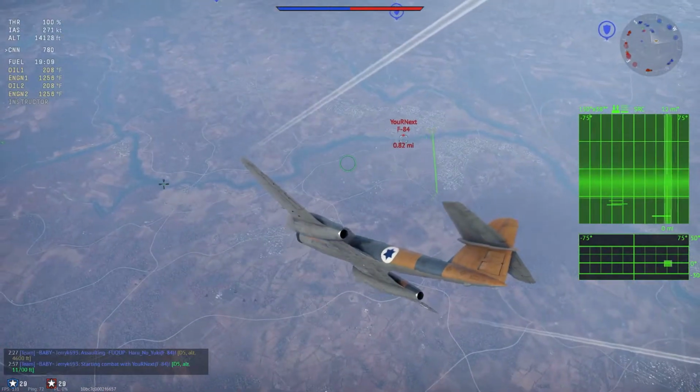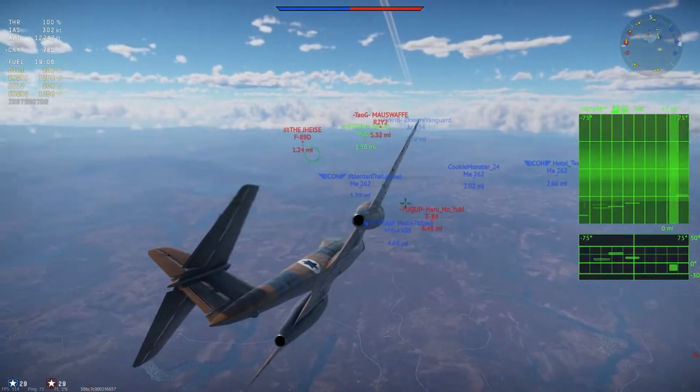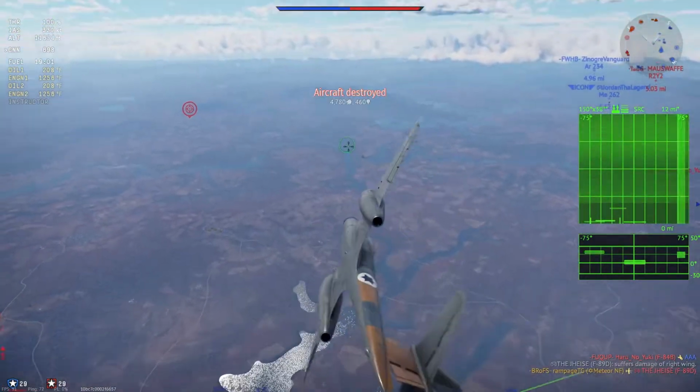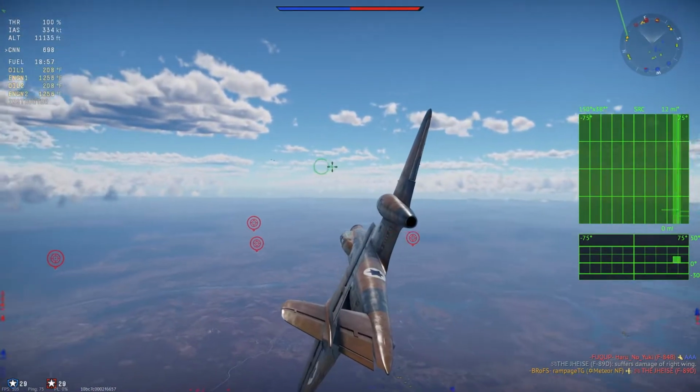Being an early radar, it is prone to ground clutter, so the higher you are, the more reliable it will be. While it might not be the most impressive radar, it has helped me spot several enemies in the opening phases of a game. The Meteor NF13 doesn't have any ground ordnance or missiles, so we'll be skipping straight to the guns.